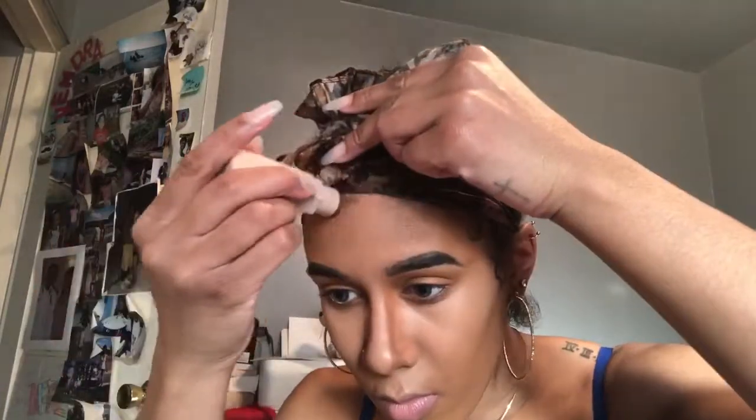Okay, so now we're gonna contour, and we finna snatch this nose, snatch these cheekbones that I already have, snatch this jaw that I already have, but we're just going to be extra. And I'm gonna be using the Fenty Matchstick and Truffle. And then I'm gonna blend it out with the makeup sponge again.